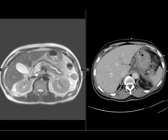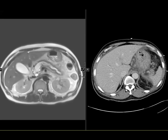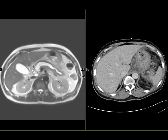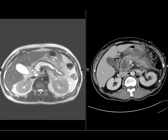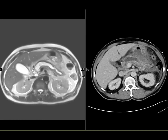And also when you have main duct IPMN, a lot of times you will have also chronic pancreatitis. And that is because the IPMN and all the mucin is blocking the juices, and so it's causing this pancreatitis. So they often are seen together, but don't get fooled into just saying that this is pancreatitis when the underlying issue is the IPMN. I think I've seen that a couple of times too.